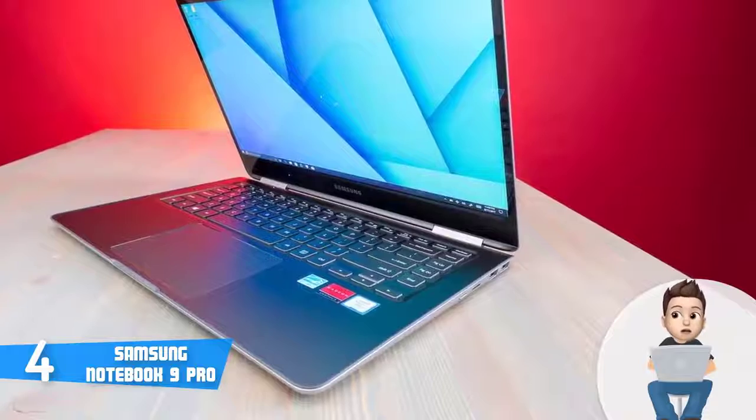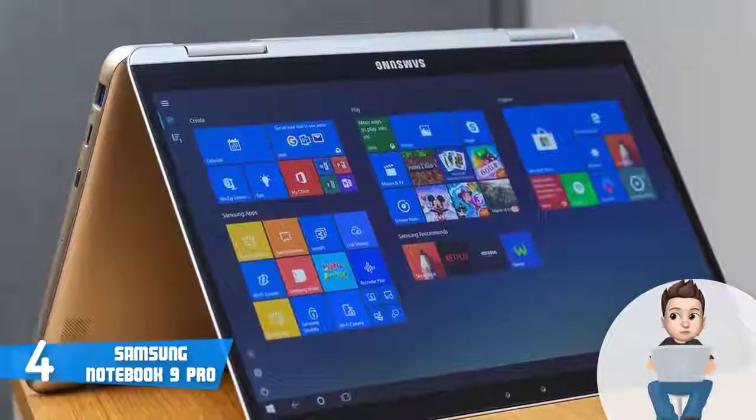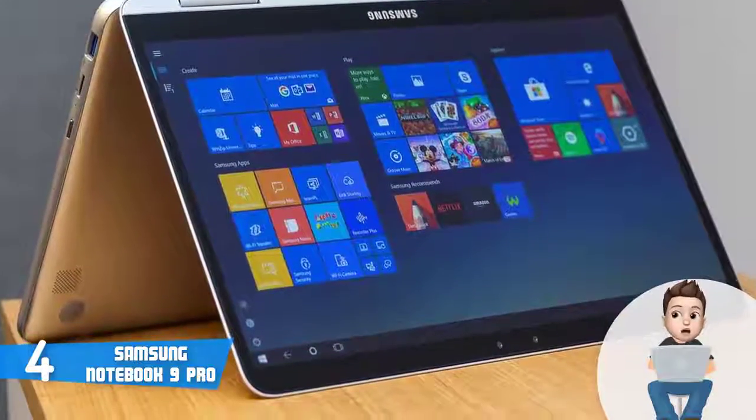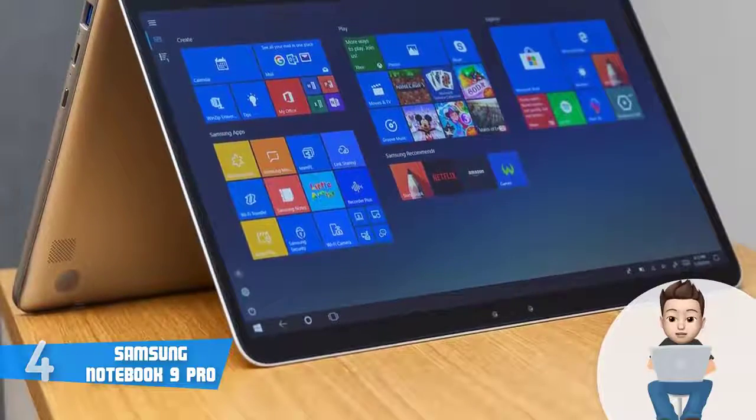Last but not least, the battery life is rated at 12.5 hours of use, however, bear in mind that this may vary in practice since everything depends on your use. To conclude, the Notebook 9 Pro deserves your attention, so give it a try and assure yourself of its quality.